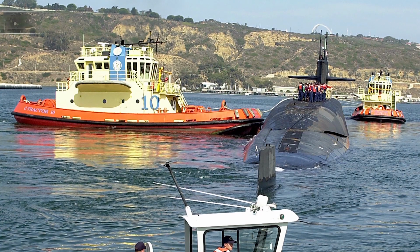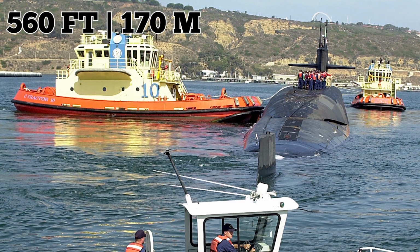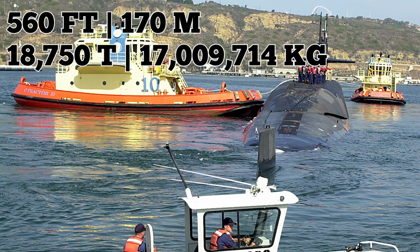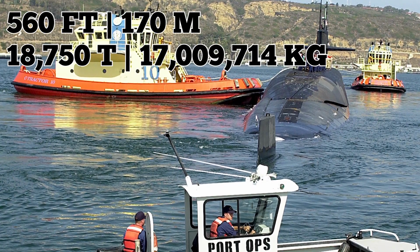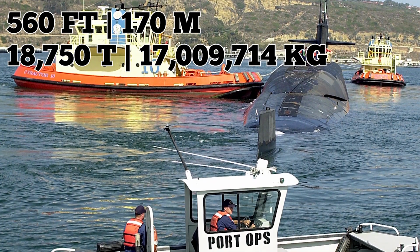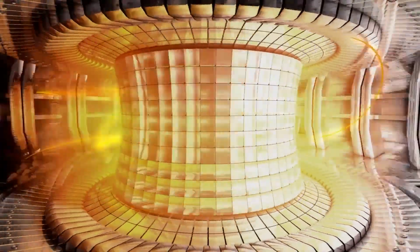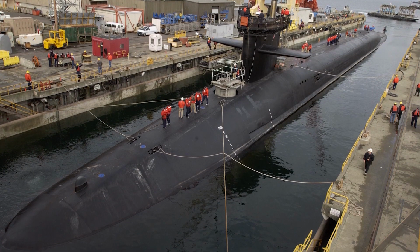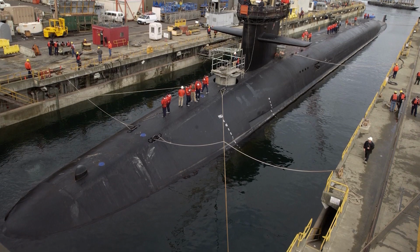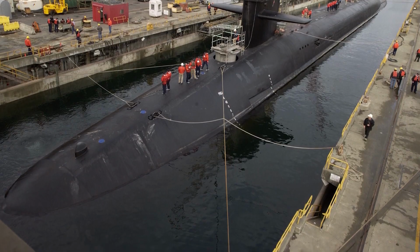Each submarine measures 560 feet in length, or 170 meters, and has a displacement of 18,750 tons, or 17,009,714 kilograms. Powered by nuclear reactors, these subs have the ability to remain submerged for extended periods without surfacing. The Ohio-class SSBNs, alongside strategic bombers and intercontinental ballistic missiles, form the 3 pillars of the American nuclear deterrent.